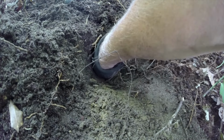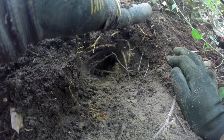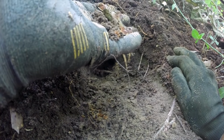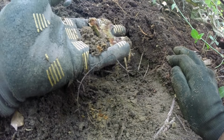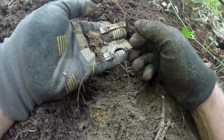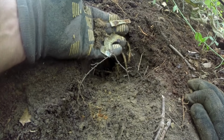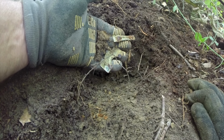I think I hit it, whatever it is. Oh! Look! Epaulette! That's an epaulette scale, and that probably means there's more of it down there.